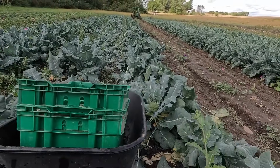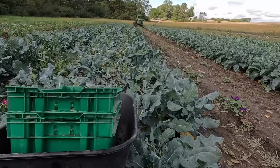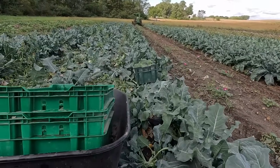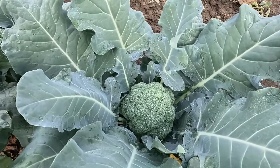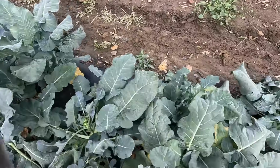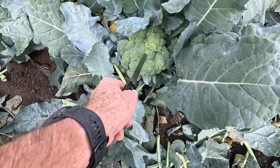Now we're just walking back slowly to the tractor, looking for some heads we may have missed that will be too big for next week. And I see one. I want to take that one. That one's big enough. I missed it. Oh man, there's a big one I missed. Yeah, that one's going to be too ripe in a couple days.